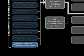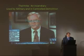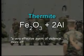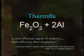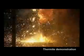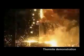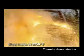How about chemical evidence, though? What produced all this molten metal? And what is thermite anyway? Thermite. An incendiary used by the military, thermite is a compound of iron oxide and aluminum, which when ignited sustains an extreme heat reaction, creating molten iron.